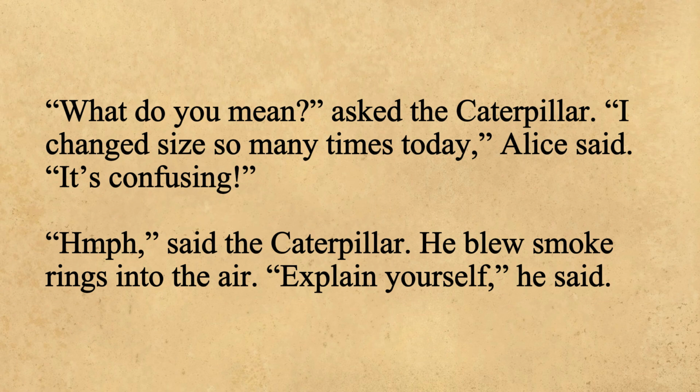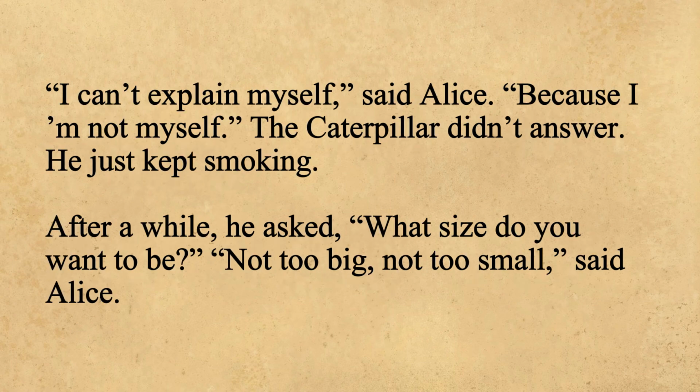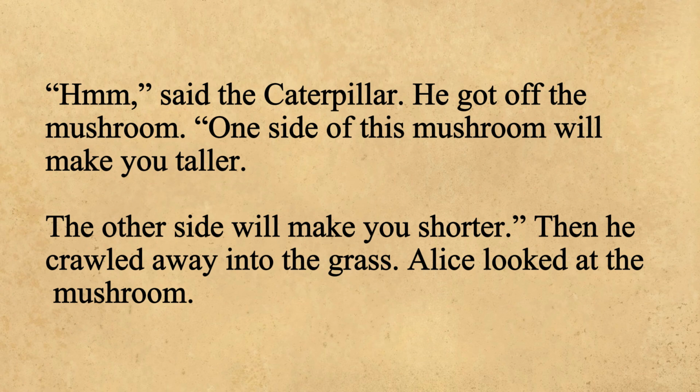He blew smoke rings into the air. "Explain yourself," he said. "I can't explain myself," said Alice. "Because I'm not myself." The caterpillar didn't answer. He just kept smoking. After a while, he asked, "What size do you want to be?" "Not too big, not too small," said Alice. "Good," said the caterpillar. He got off the mushroom. "One side of this mushroom will make you taller. The other side will make you shorter." Then he crawled away into the grass.